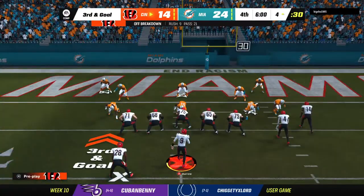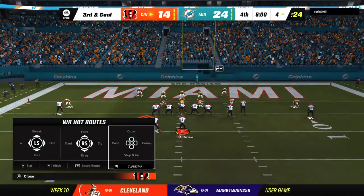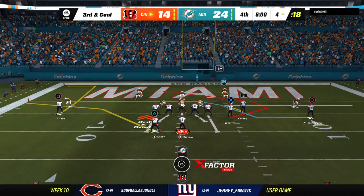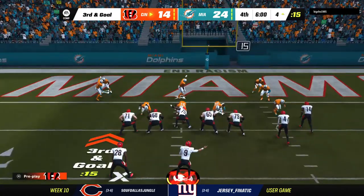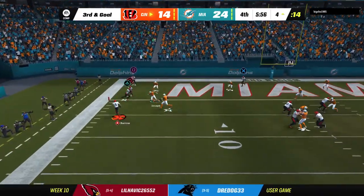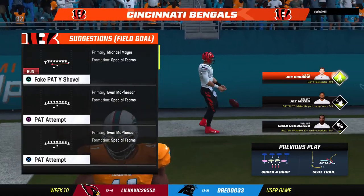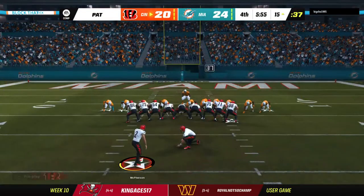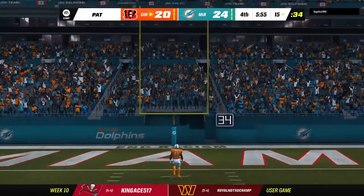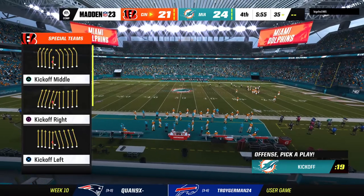Goal. And keep in mind, very possibly 4-down territory. Back to throw here. Steps away. And he'll take this into the end zone for a Bengal TD. Joe Burrow taking it in from 4 yards out. And the Bengals have made it a one-score game again here in the fourth. Extra point by McPherson, up and good. And now things get a bit more interesting here in this fourth quarter.